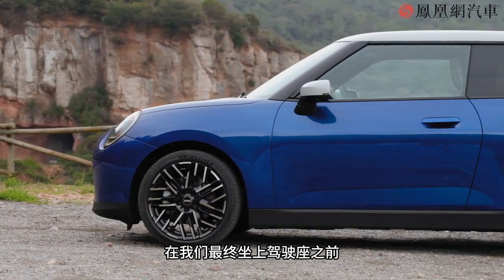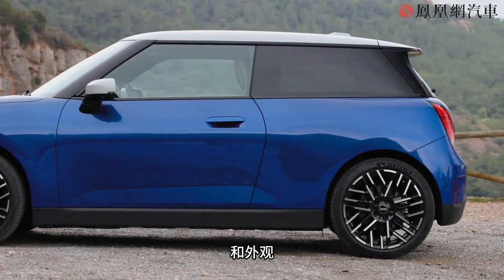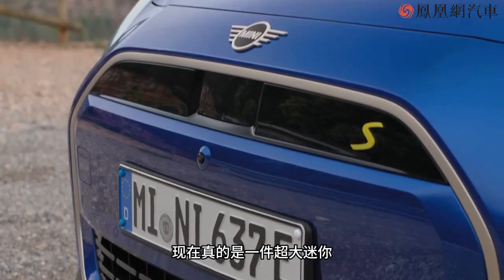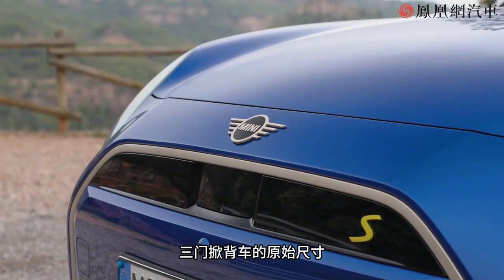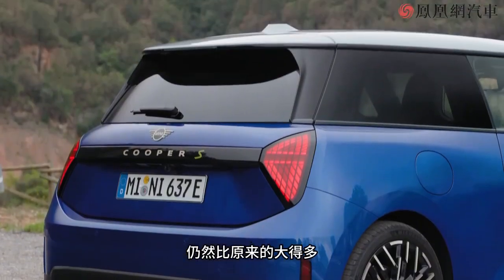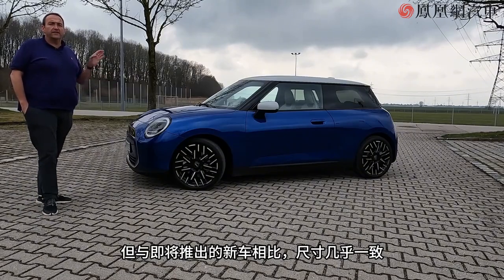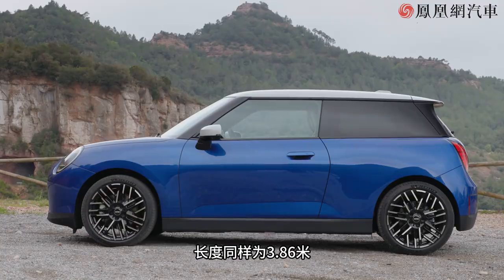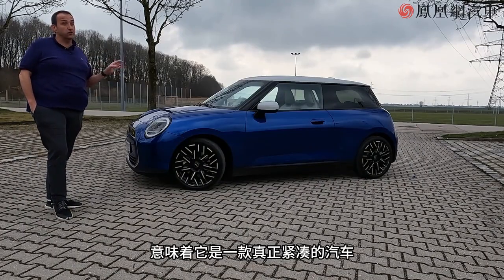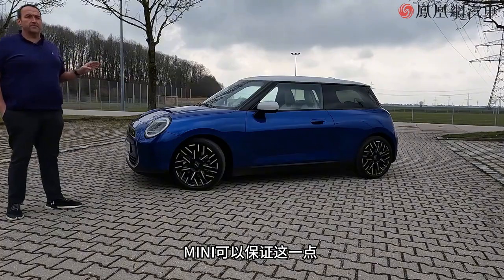Before we finally get behind the wheel, we should just take a few more seconds to discuss the size and the shape of the Mini. While the Mini Countryman grew in size and is now really a maxi Mini, the hatch, the three-door car, stood with its original dimensions. Still much bigger than the original Mini from the 1950s and 60s, but compared to the outgoing model, the size is almost the same. 3.86 meters in length, 2.50 meters something in wheelbase means it is a truly compact car, and it has everything you need for the go-kart feeling that Mini is promising.